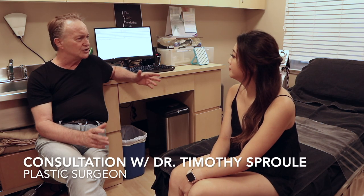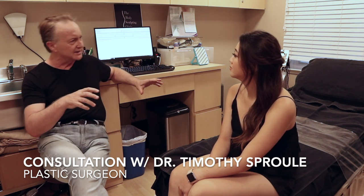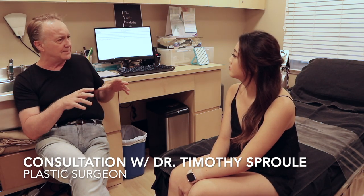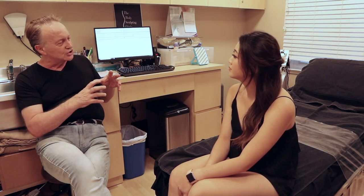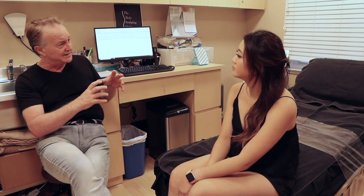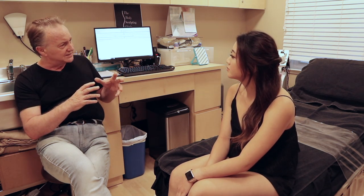TruSculpt is a technology that involves using radio waves, basically, in a very controlled fashion to heat up the skin and the underlying fat in the body to the point where some of the fat actually goes through a process called apoptosis, which means a few of the fat cells actually die because of the heat, but only a few, and also the skin tightness.